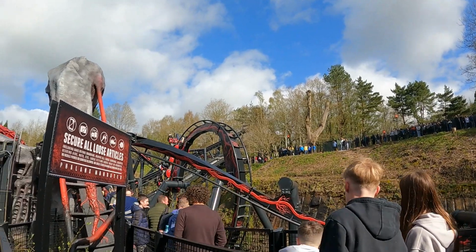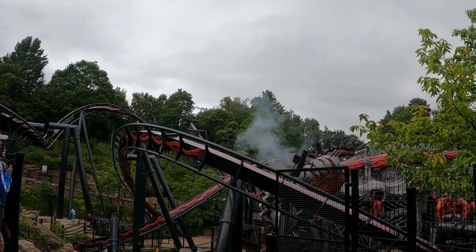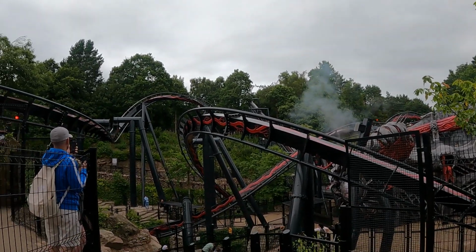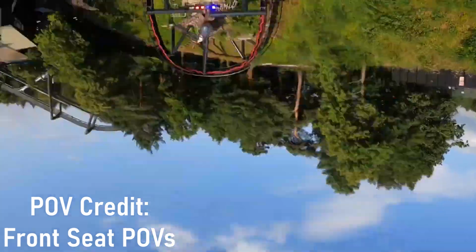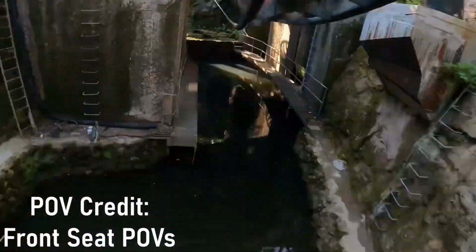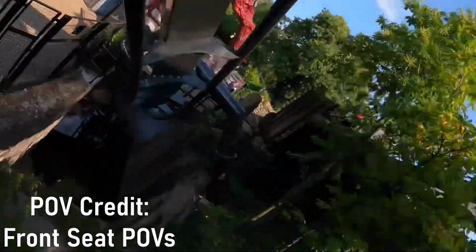This is a fantastic inversion, even more so now on Nemesis Reborn, as it feels like you get so much more hang time than you ever did on the original loop. Even though it does seem to run faster, that hang time is very good. After passing through a tunnel, you then hit a second stall turn. Sadly, this is where I feel the ride starts to lose a bit of speed.